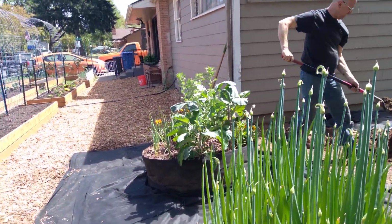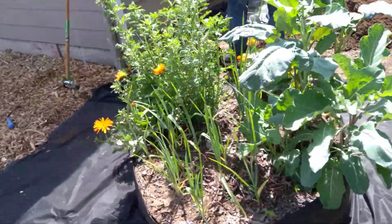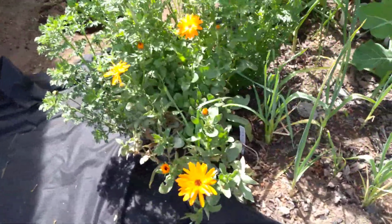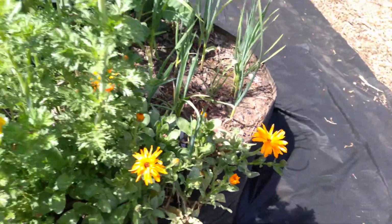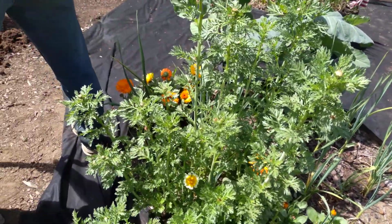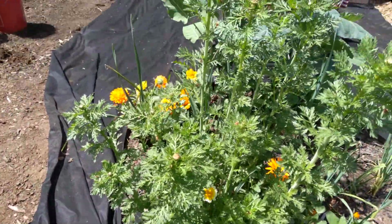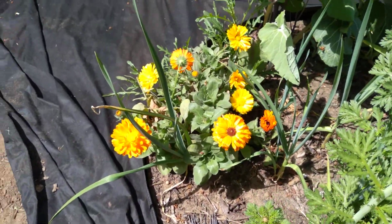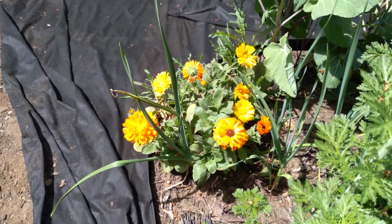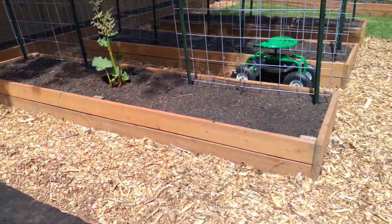Kale and flowers. These calendula, even through the ice storm, have been blooming. And this chrysanthemum that's so tall, that is last year's chrysanthemum as well. And so are all of those wildflowers right there. Yeah, they like these fabric containers. They are doing great.